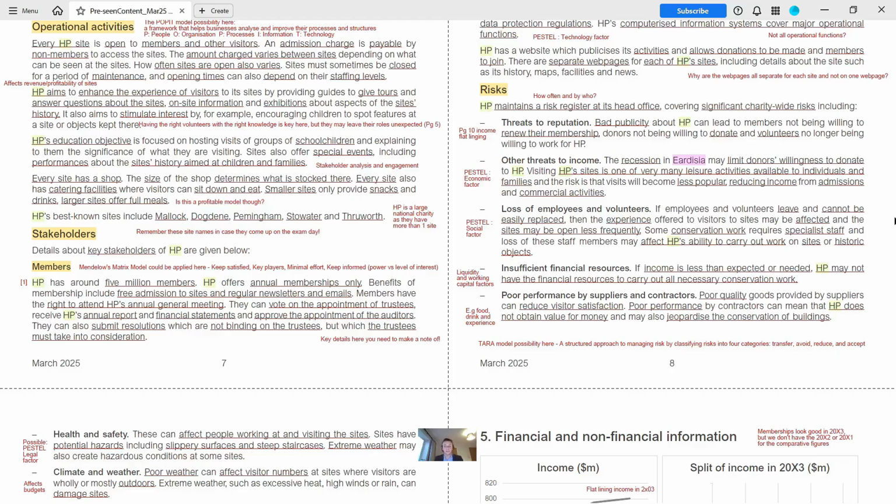In terms of loss of employees and the actual volunteers, employees can leave and cannot be easily replaced. That's all of their experience. And this is going to affect the experience that people have on the sites, and they may be open less frequently. In terms of conservation work, there are specialist staff as well that HP has the ability to carry out work on sites and historic objects, but some staff members have specific knowledge of how to do this a lot better. So if you were to lose some of these employees and volunteers, it's only going to have a negative impact on the charity itself. And remember, the volunteers are not being paid.